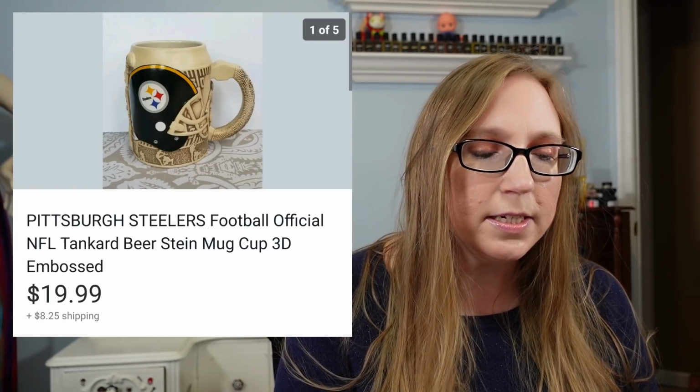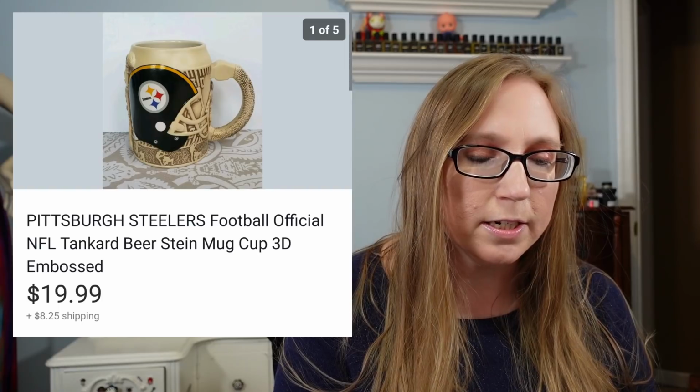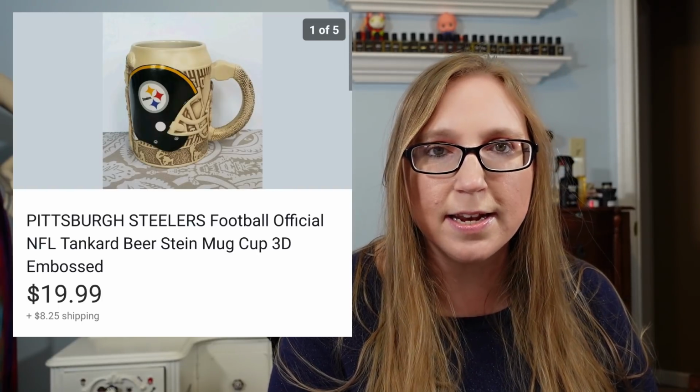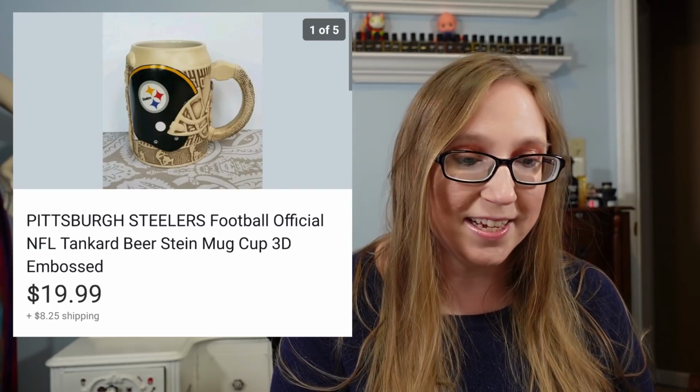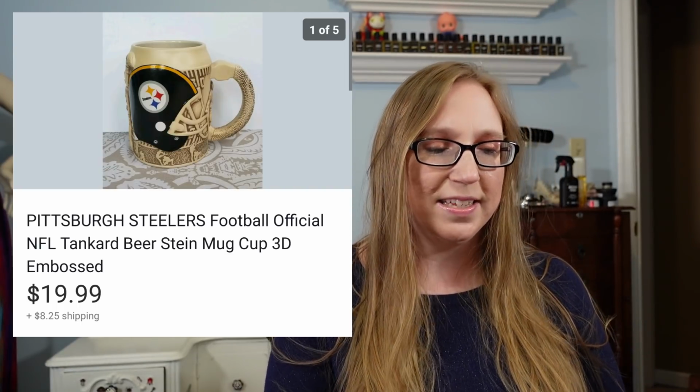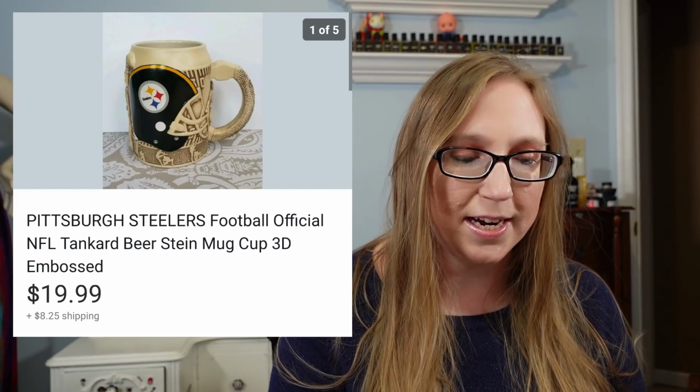Next was a Pittsburgh Steelers mug. I got this at a yard sale for $1, and it sold for $19.99. This is an item that has not been delivered yet. It is moving, but it hasn't been delivered yet. Same with the next item.